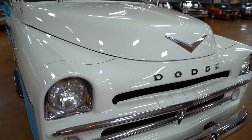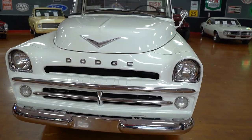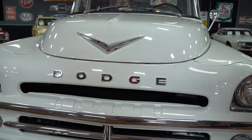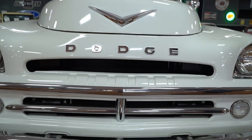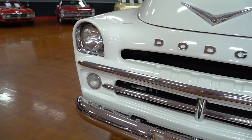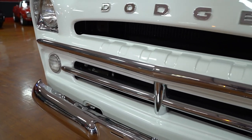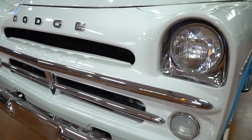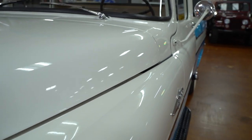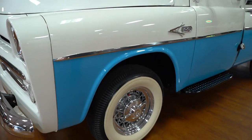The paint quality on this truck is as close to a 10 as you can get. If you take a look at the front bumper, the Dodge logo, the V in the center of the nose, the grill, everything, nothing is pitted, nothing is showing any age. It all looks to be brand new. The paint, the white, is as spot on as you can get. I mean, no cracking, no fading, no chips. This truck is of the upper echelon of quality of vehicles that we have through our showroom.